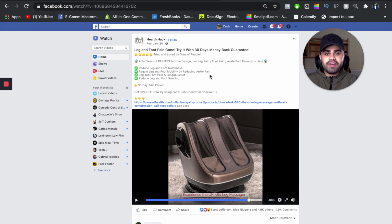"After years of perfecting design, our leg pain, foot pain, ankle pain remedy is here. Reduce leg and foot numbness, regain leg and foot mobility," yada yada yada. So they're talking about some benefits of the product. Again, it says 30-day trial period to remind people that they do have 30 days, and then "get 10% off now by using code blah blah blah at checkout." So they are giving 10% off, which is a great incentive for new customers.